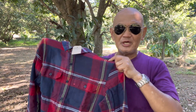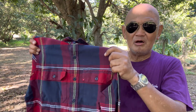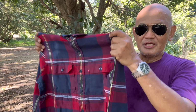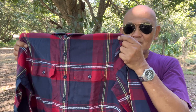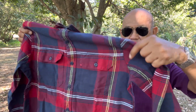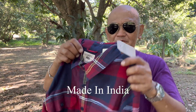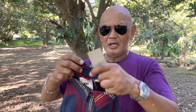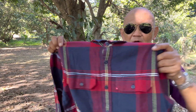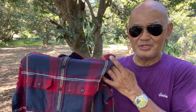The other one is also they call this a Johnson workwear, and this is made of 100% cotton, and I like the combination of color. You have dark blue and red and some white lines. So this is regular fit, and I got the extra small. I was able to use some of my points, and I was able to get some discount from this shirt.